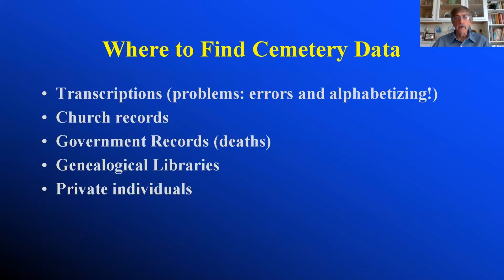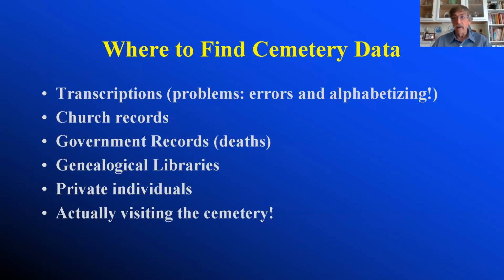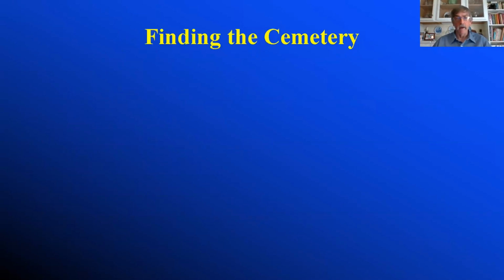Private individuals, you may have an individual that kept the records or ended up with the records. And of course, you can actually visit the cemetery to find the data. In fact, you're going to want to do that to verify the data. So how do I find the cemetery? It's not as easy as you think.